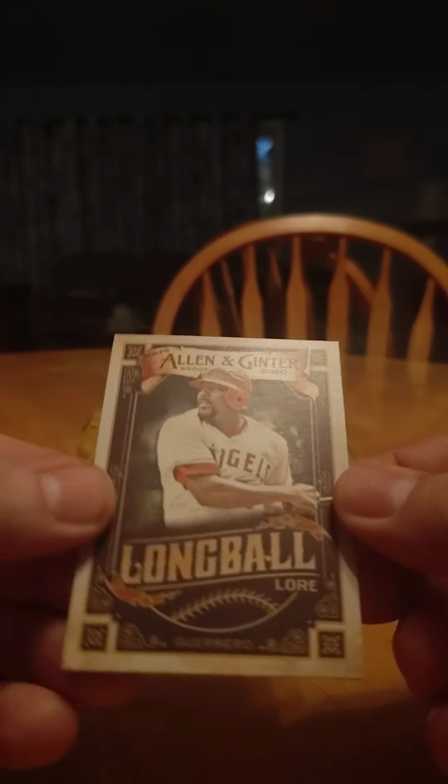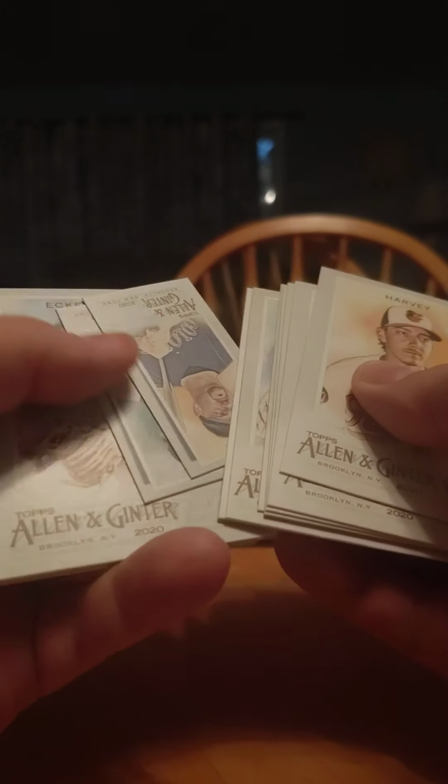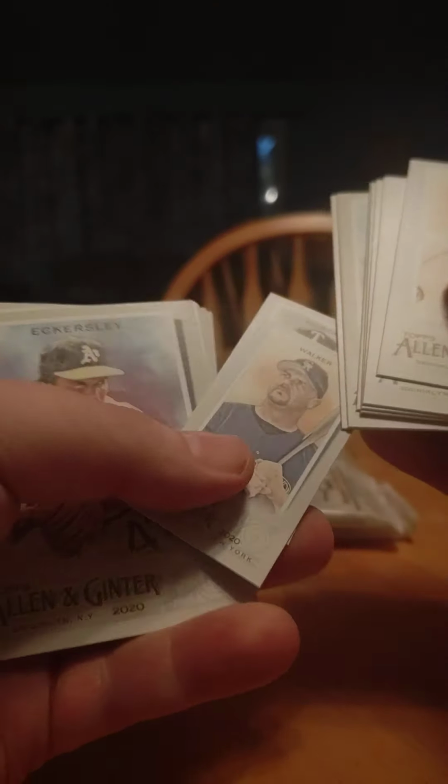So that'll pay for the, and a long ball Ginter. That'll pay for the three packs there, anyways. Almost positive it does. Got a couple minis in here. Larry Walker and a Corey Kluber.